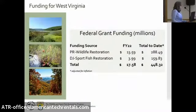So what does that look like in West Virginia? I pulled just a couple of numbers. Paul just mentioned a $35 million budget for the Wildlife Resources section in federal fiscal year 2022. The federal funding coming into that, making up that 35 million, was 17.58 million. So really just about 50%.